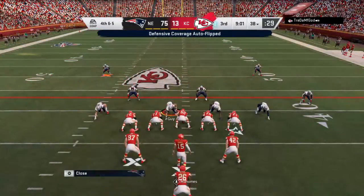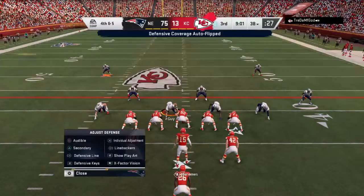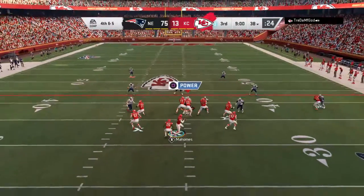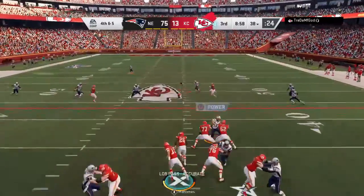That was nice. Still just the third quarter, but they've got to make something happen. I think they know that. They're going for it on fourth. Mahomes going to throw.